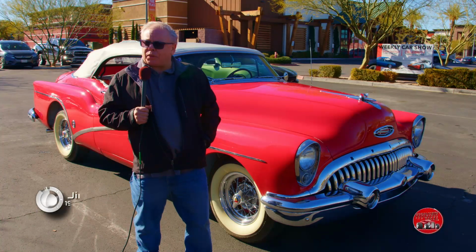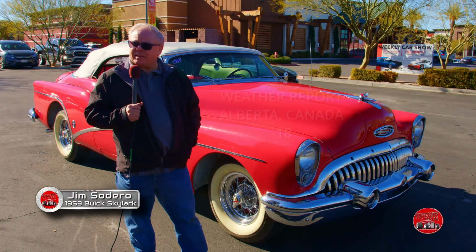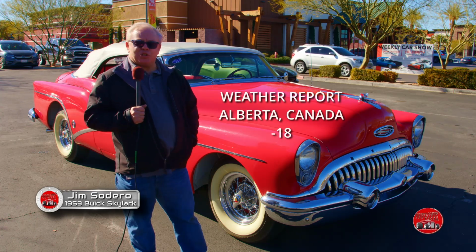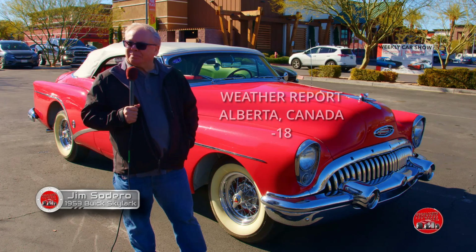Brought my 1953 Buick Skylark, hauled it down from Alberta, Canada, down to Henderson here. This is my first time at the car show, just enjoying the weather and letting it see a bit of sun. So, you got to tell me about the car.